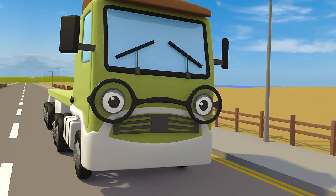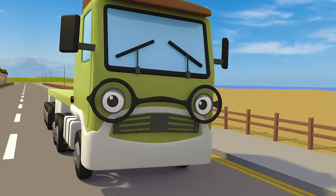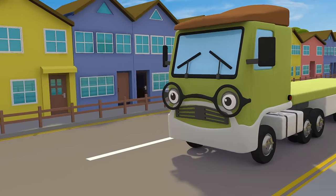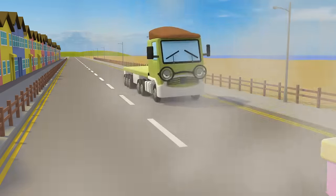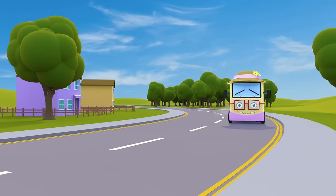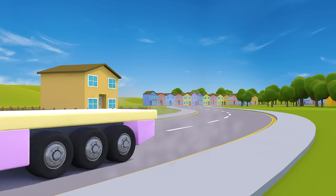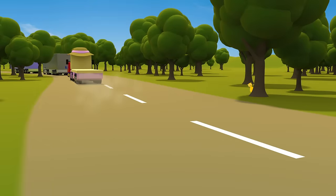Hello, Grandpa. Grandpa truck goes grumble, grumble, grumble all day long. Wow, Granny! Granny truck zooms around the bend, around the bend all day long.